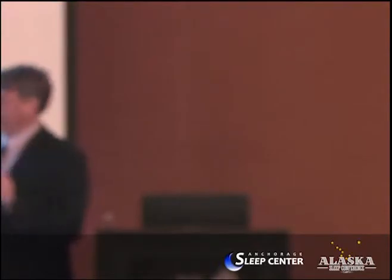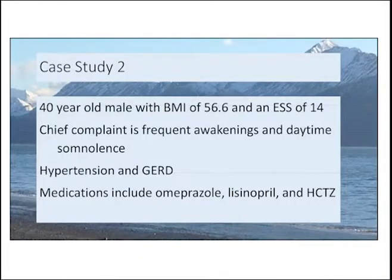So our second study. I'm going to say, when you're doing these studies, remember what Lee Chong said? Know your patient, because this is important in the next 5, I'll guarantee you. A 40-year-old patient with a BMI of 56.6 and an ESS of 14. Chief complaints: frequent awakenings and daytime tiredness, hypertension and GERD, and medications include omeprazole, lisinopril, and hydrochlorothiazide.